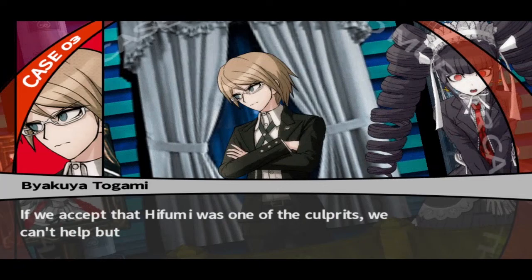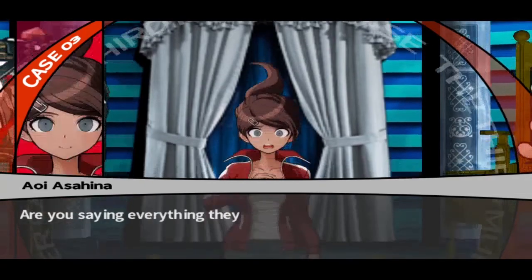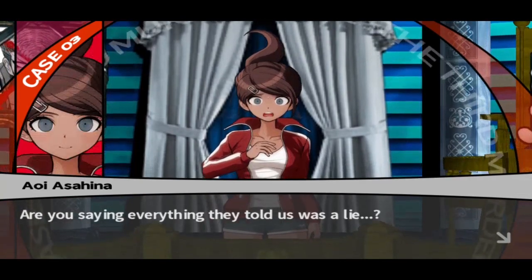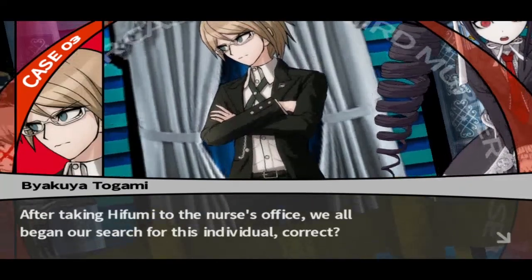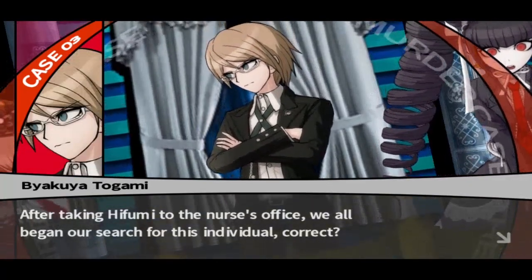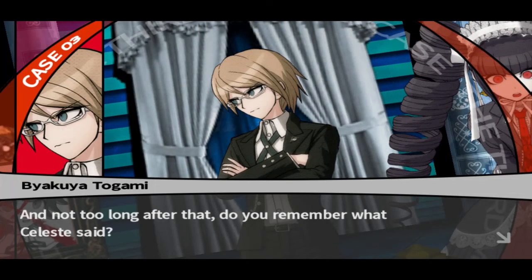If we accept that Hifumi was one of the culprits, we can't help but suspect what Celeste has said as well. Are you saying everything they told us was a lie? After all, why would they tell us the truth? To the nurse's office, we all began our search for this individual, correct? And not too long after that, Hifumi was murdered. If they're trying to cover up a murder, why would they remember to tell us anything truthful?